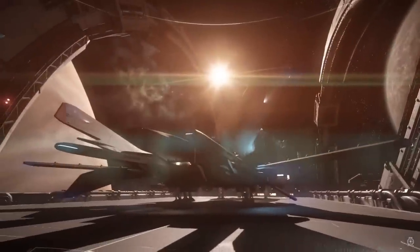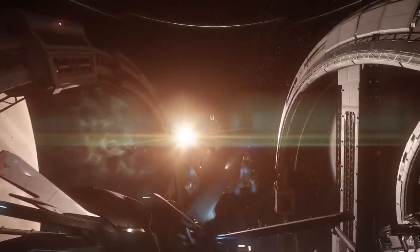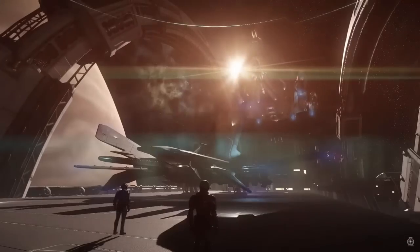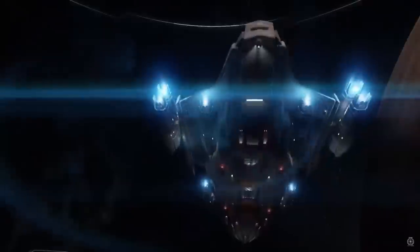Both varieties of the Idris have the same list of components, which includes a single capital class fuel tank, quantum drive, jump module, and a single quantum fuel tank. They have 2 capital class fuel intakes and power plants, 6 medium-sized computers, and a large radar. The Idris also has 2 capital class and 6 medium-sized coolers, as well as 2 capital class and 12 medium-sized shield generators.